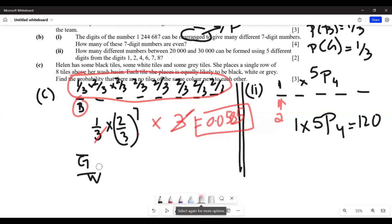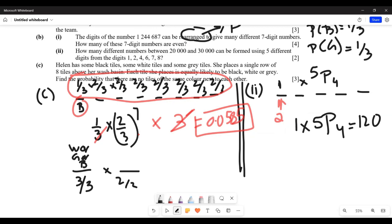So the first tile could be black, could be white, could be gray. So the probability is 3 by 3. Could be white or gray or black. So that's the probability of 3 by 3, which is 1. Then the next tile would be any of the two colors other than the one that's already selected. So that's 2/3. And the next tile would be any one of the two tiles that was not selected in the very previous position. So that's going to be 2/3.